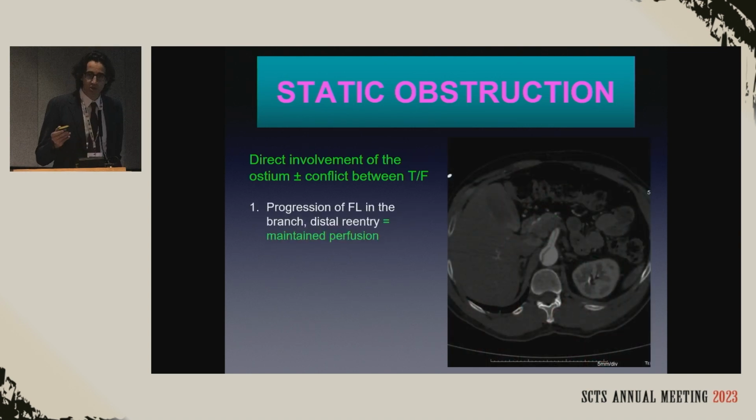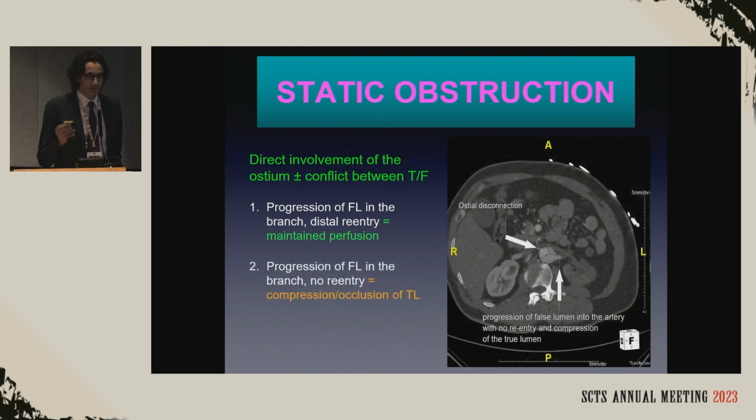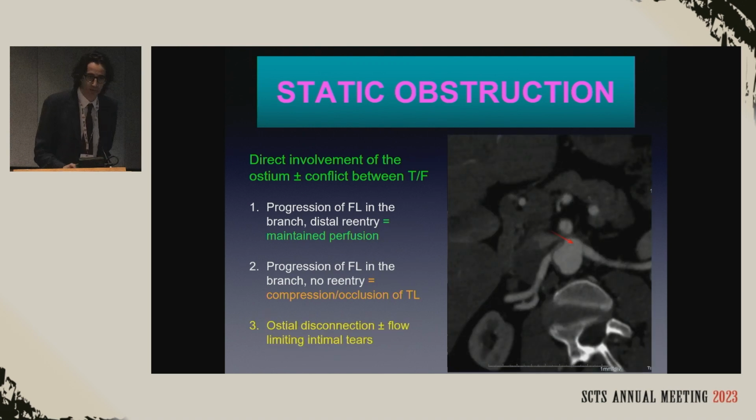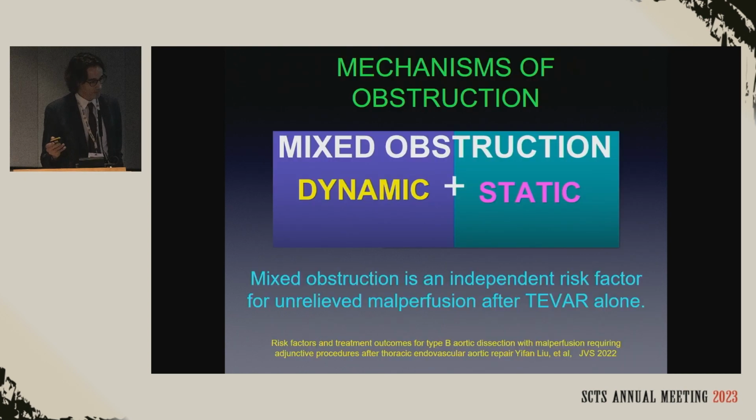If there is a progression of the false lumen into your vessel and the false lumen finds an outflow, then you will have a perfused vessel. If the false lumen doesn't find a reentry, then you might have a pressurized false lumen and then a compression of the true lumen and a malperfusion. And again, if there is a complete disconnection of the ostium of the dissection, then you might have very variable forms of malperfusion or not of your vessel.